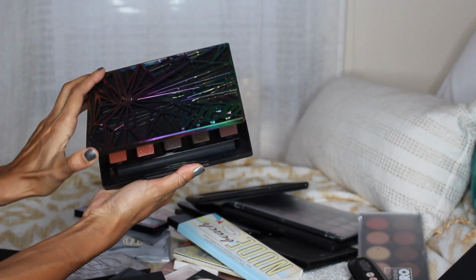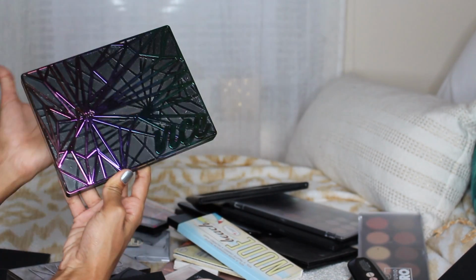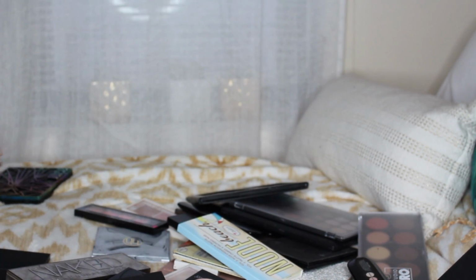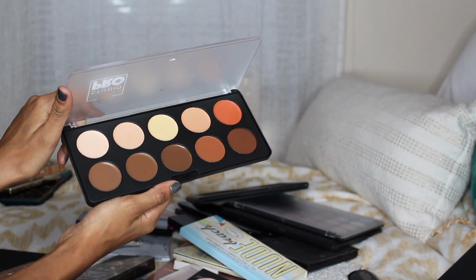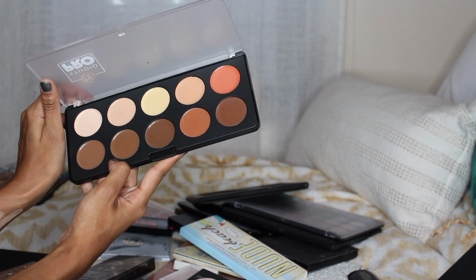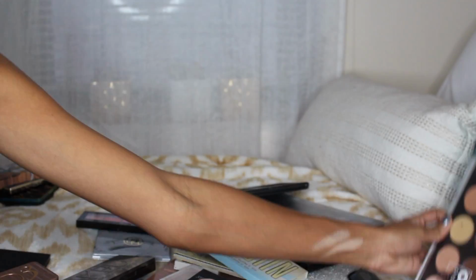This one is the Vice from Urban Decay. I don't know, man. I love it, especially because of the packaging, but don't really reach out for it that much. So another one in my maybe pile. BH Cream Eyeshadow Palette. Another brand new one that has a hair in there, and I don't know why or how, but I haven't touched it. I'm going to try my best to get that hair out and give it to you guys.